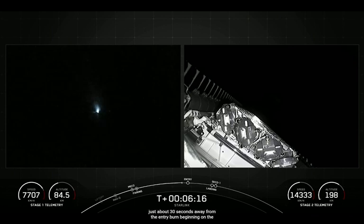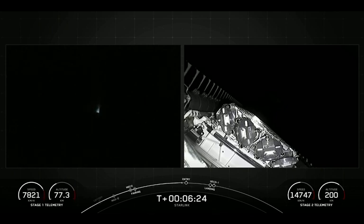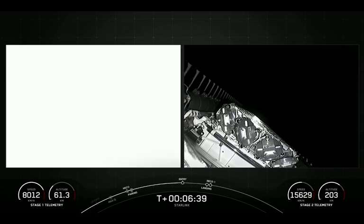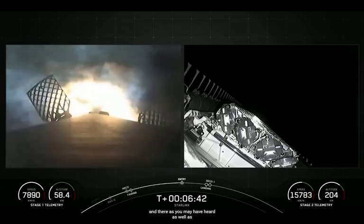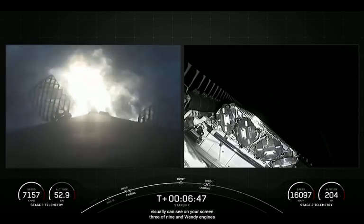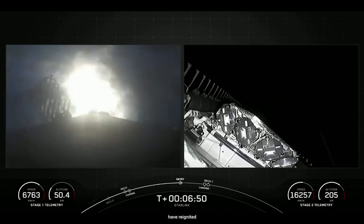We're just about 30 seconds away from the entry burn beginning on the first stage. Stage two FTS is safed. Again, that is three of nine Merlin 1D engines reigniting. And you should see that on your left-hand screen, while your right-hand screen is a view from the second stage. Stage one FTS is safed. Stage one entry burn startup. And there, as you may have heard, as well as visually can see on your screen, three of nine Merlin 1D engines have reignited. This burn will last about 20 seconds long.